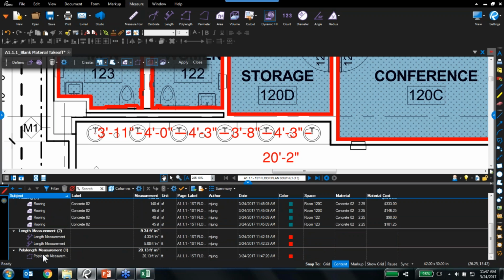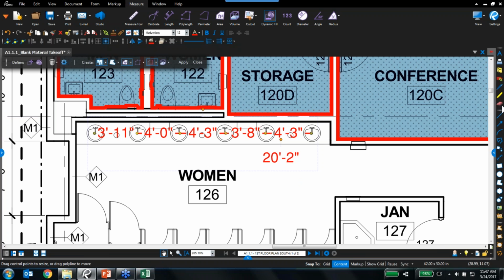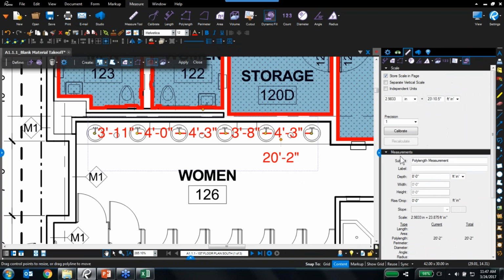I'm going to change our subject again, so it's easy to see that polylength. So here's that total length there. One of the first things that we can do right off the bat, and this is another new feature in Revu 2017, is that we can add a rise and a drop here. So let's say that we know for each of these joints, which is 1, 2, 3, 4, 5, and 6, we need an additional 6 inches of piping to actually get from where it's being run along the back into the sink. So we can throw in a rise drop of 6 inches apiece, times 6 of that would be 3 feet. So we can add an extra 3 feet to the amount of pipe we need.